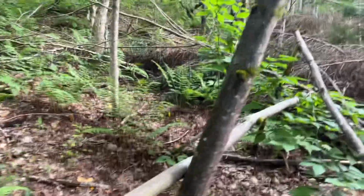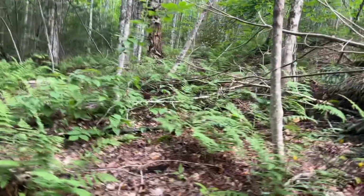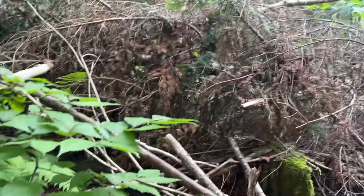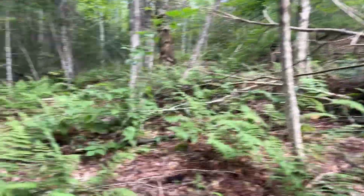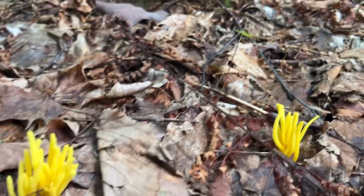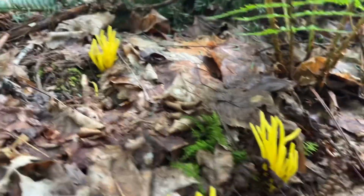I see mushrooms. Let's see if I can get to them. Oh, the smell up here is wonderful though. That spruce tree just smells awesome. Oh, I got a slight barrier. Lots more of these yellow guys. Look at those fellas. How very cool are they?